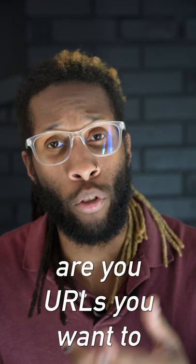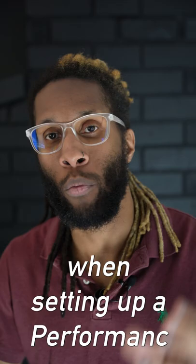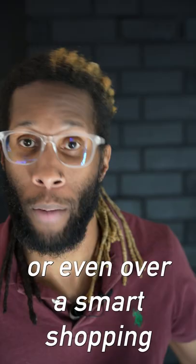In my personal experience, I've seen huge ROI bumps when setting up a Performance Max campaign over a standard shopping or even over a Smart Shopping campaign. This is why.